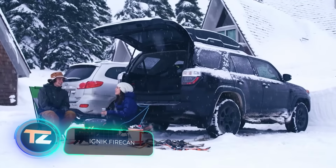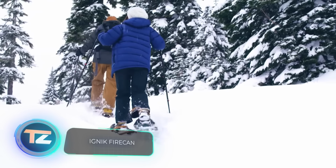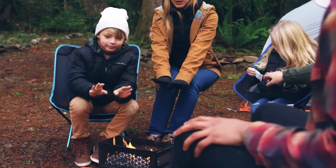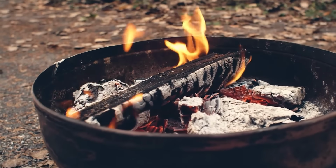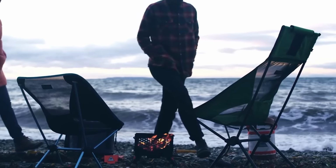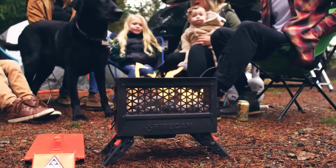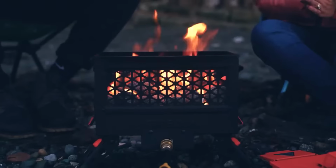The Ignik Fire Can fits perfectly next to the tent. It's a portable fireplace, allowing you to both enjoy a fire and keep nature safe. Because it runs on propane, there are no sparks flying around or embers falling. A typical Ignik Fire Can weighs about 5 kilograms, and its collapsible legs make it suitable for snowy terrain. As an alternative to firewood, you can use lava rocks.